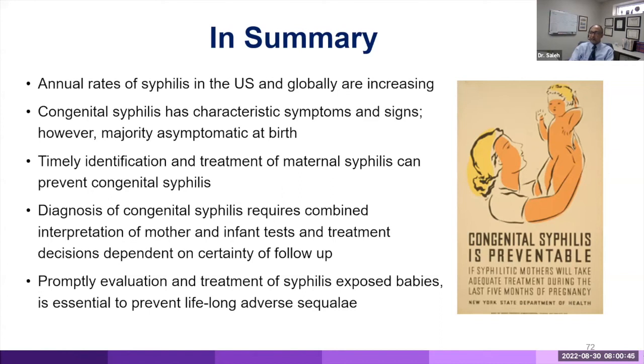We get calls all the time about cases of congenital syphilis, and every case is very unique, and nobody follows the book. So you usually have to look at the algorithm and use your judgment. But the rule is, if you're in doubt, just treat. This is the only case where we have very loose stewardship for using antibiotics. So if you can't make up your mind about the case, I would rather treat than not treat. Follow-up can sometimes be very difficult, and these kids can be lost to follow-up. So if you're deciding between giving an IM shot or not, I'll just give it.